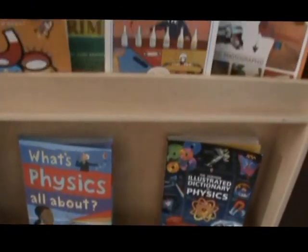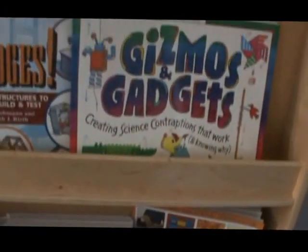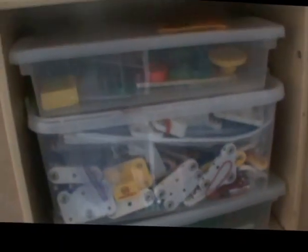Kids really like physics. We do a lot of physics and chemistry, and we're going to be focusing on space science this year. But they have some chemistry and physics projects that they're going to be doing. This is more kits. These are some snap circuit kits. And then this is another circuits type kit. Magnets, different hands-on type kits in there.